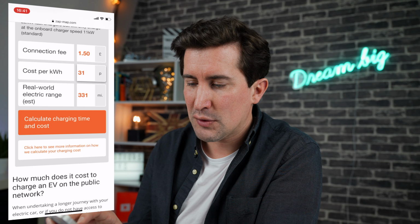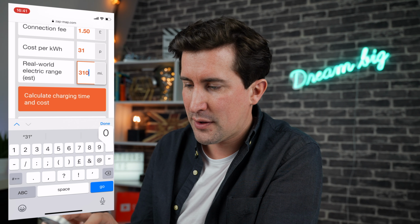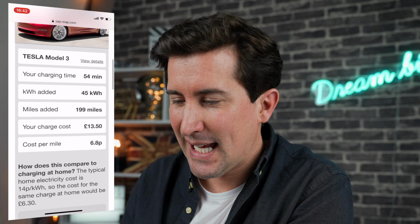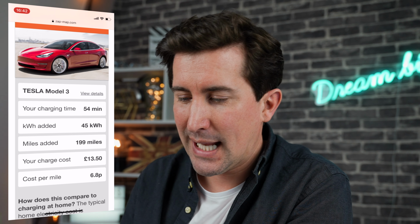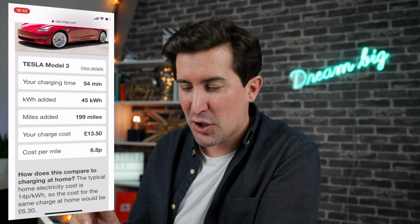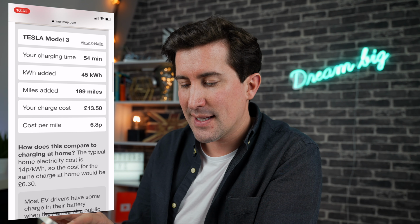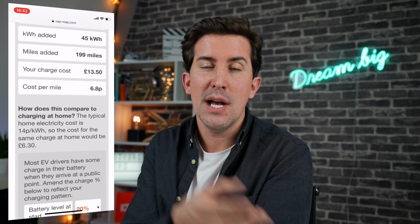Put in the real world range of your car. Just for the time of year, I'm going to put 310 miles. And then all you do is click calculate. And you can see here it's brought up the charging time of 54 minutes, the kilowatts added, the amount of miles added, the charge cost of £13.50, and the cost per mile. So I just like having this saved because it's a really handy way to work out how much a charge will cost you before you get to it.